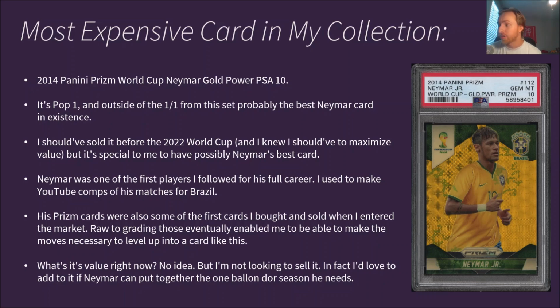What's his value right now? I personally have no idea. I don't want to try and comp it because I think that'd be a little weird, to try and pump and comp my own card, but I'm not looking to sell it right now. In fact, I'd love to actually add to it with other parallels from this set in PSA 10 condition.